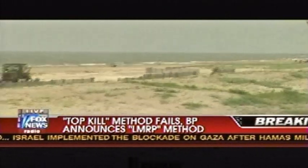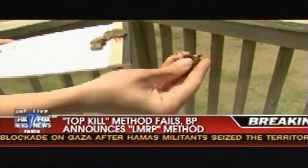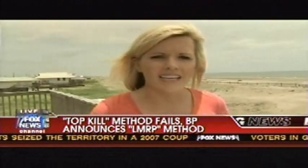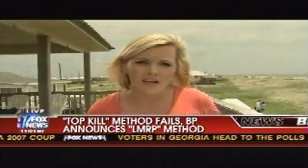Here are these tar balls. These are lining the beaches here. It's all on the water's edge. This is why they don't want people on the beaches. The Coast Guard analyzing right now to see if it's dangerous for people to be here. But this is just one of the ways that this oil is really assaulting the shorelines, and people here aren't getting a lot of reinforcement.